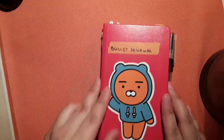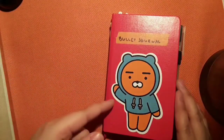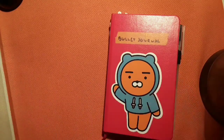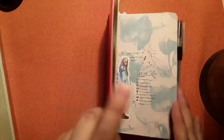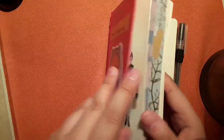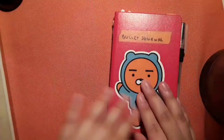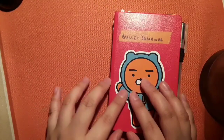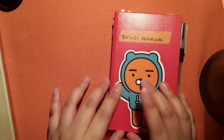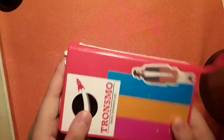Next notebook is my bullet journal. By the time you see this video, I may have posted a full video about this. If not, it will come out eventually. I'm not going to go through it in depth because I am going to do a full video about it, but let's just do a quick flip through. And this is the Lloyd's term 1917 in the A6 size. If I'm not mistaken, it is the pocket one. And you can see it is red, which I love.